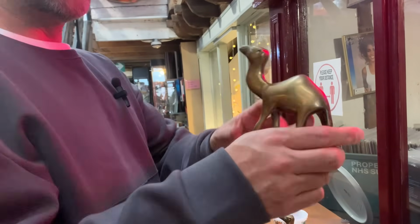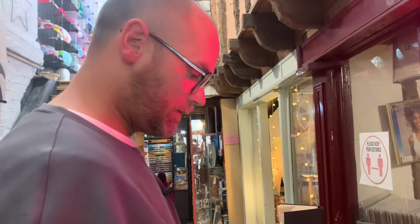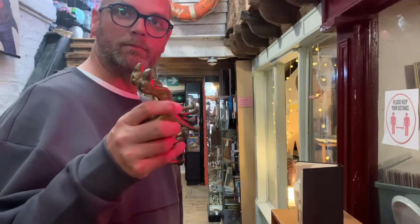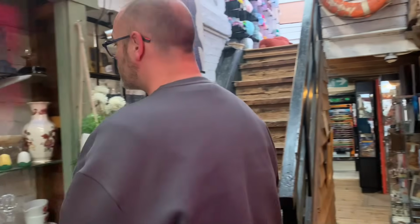Quite stylised. What's the market for brass camels, do you think? I'll hold on to them and see how much they might be, because they're nice. And if they don't sell, we just melt them down for scrap. We put them in our own home. Well, obviously, you could do that as well.